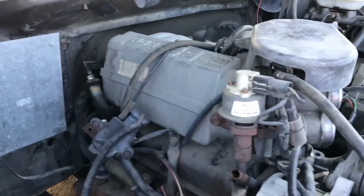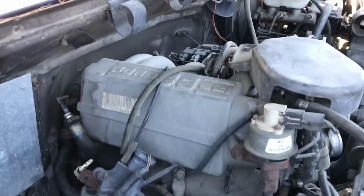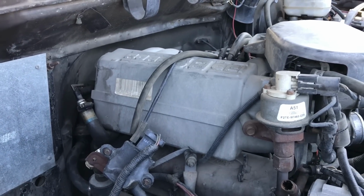You guys want me to test the truck manifold, the upper and lower, see how that performs compared to like a GT40? We'll keep checking.